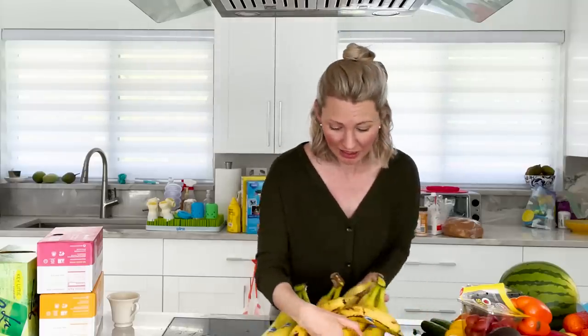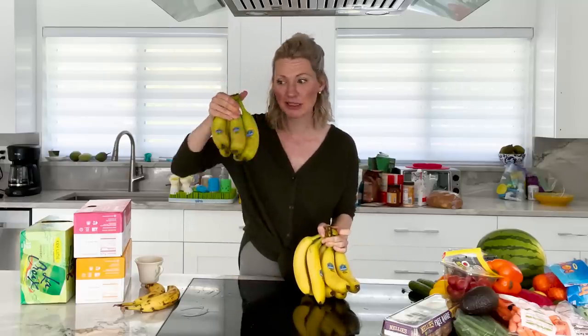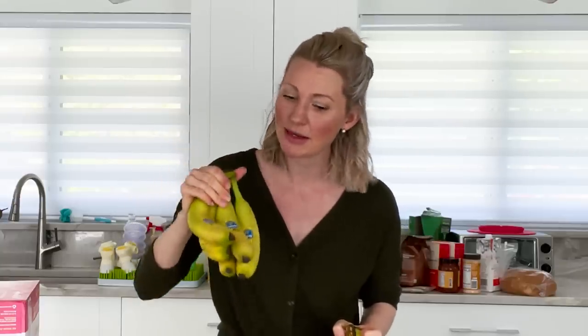Bananas. I got a lot of bananas. As you can see, we go through a lot of bananas. And when I order bananas, I put in the app a request. I say, give me one bunch that's pretty ripe and one bunch that's green. Once I get through this bunch, this one's ready to go. This one's at the helm being like, all right, all right, eat me now.